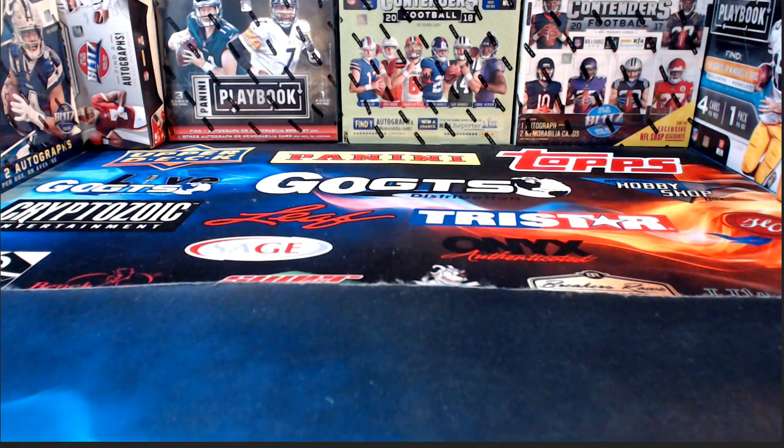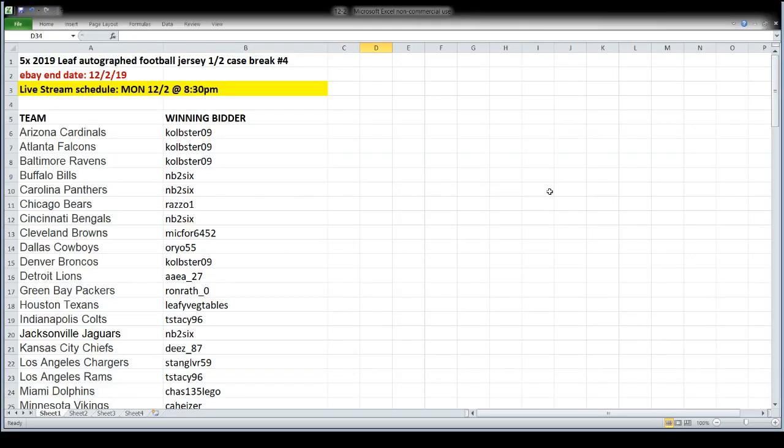In the meantime, I can get the spreadsheet back up there and we can continue onward looking at that little piece of info now that I've got it all happily updated. All right, so this is a 5-box half case of 2019 Leaf Autograph football jerseys. This is the back half of a case that we started a few days ago. Everything we're opening tonight ended tonight on eBay Monday night, the 2nd of December.